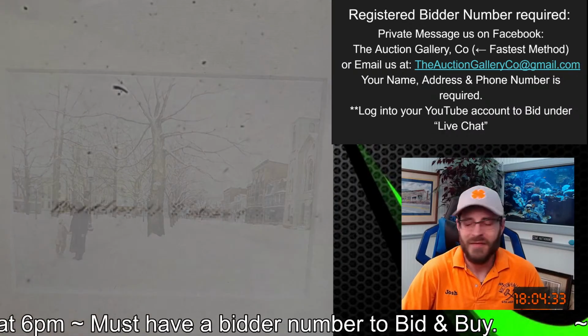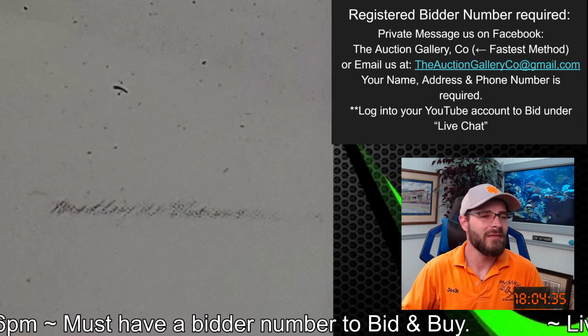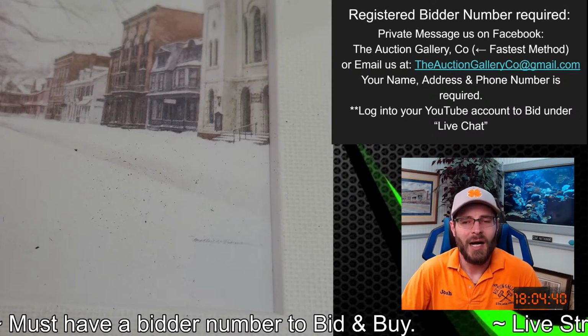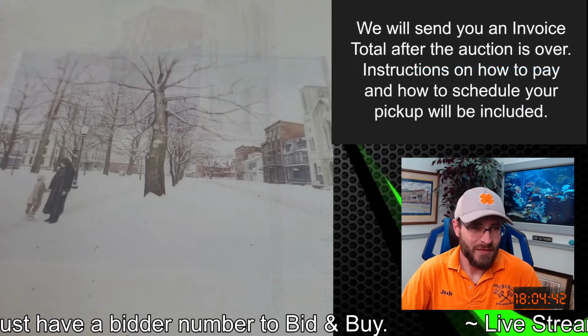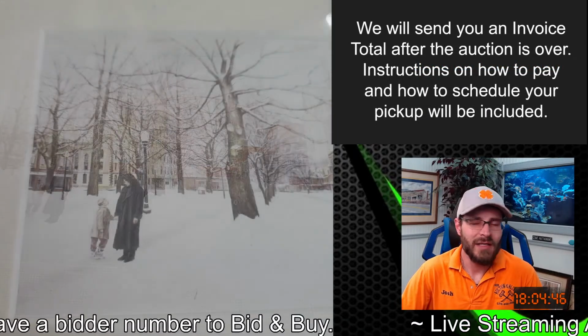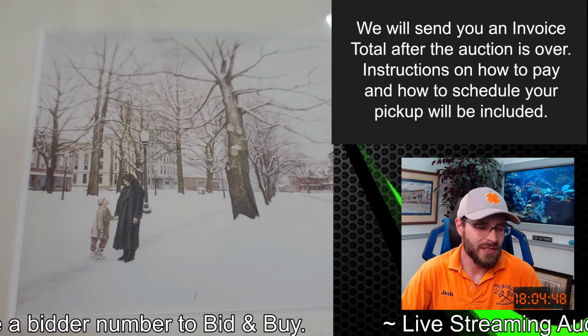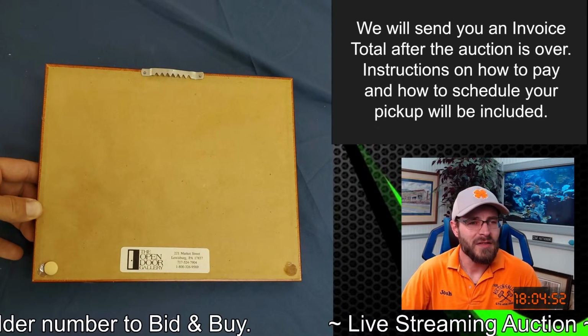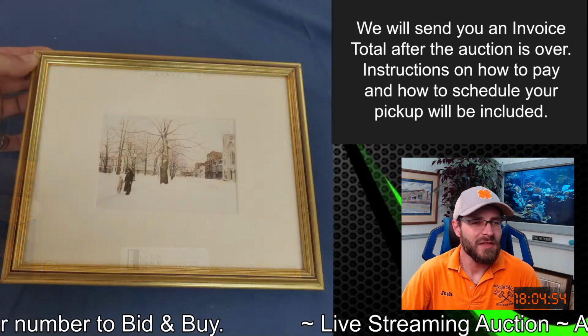Looking for 25, 25 now. $25 to go. Looking for 25, 25 now, 20. $20 on the Bradley Shoemaker. $15. Looking for 15, would you go 15, 15 now, $15.